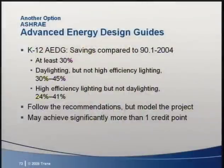And I'll use the K-12 schools guide as an example. In its analysis, the K-12 schools AEDG was compared with ASHRAE 90.1 2004 and has the savings shown on the screen. Now these are compared to 90.1 2004, but the LEED 2009 comparison is with 90.1 2007. So the design team could specify a building based on the AEDG recommendations, then model that building as their proposed design. In many cases, the modeled savings may give significantly more than the single credit point allowed by following this prescriptive path. Modeling adds more work, but may be very beneficial in achieving the LEED certification level being sought.